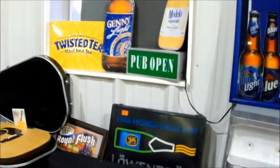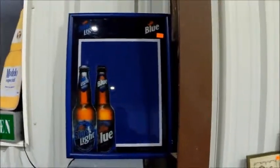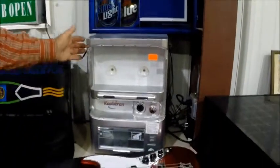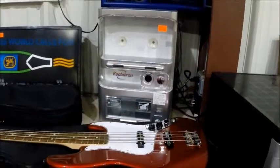There's some beer advertisement items, such as lights and tin signs. This is a little coin-op can dispenser, not necessarily for beer, soda, whatever.